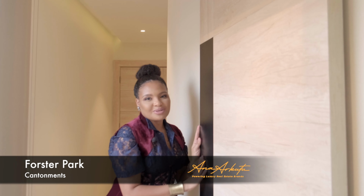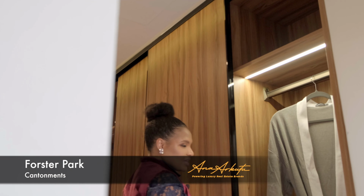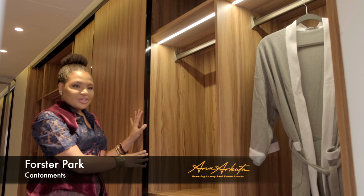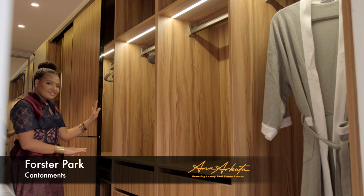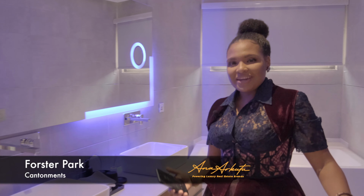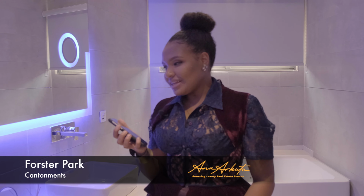Let's walk into our wardrobe. Wardrobes that light up as soon as you open them, so you can see all of the beautiful clothes and stuff you have in here. Everyone's favorite place, the bathroom. What makes it even better here is that you can connect your Bluetooth and play the music that you love.